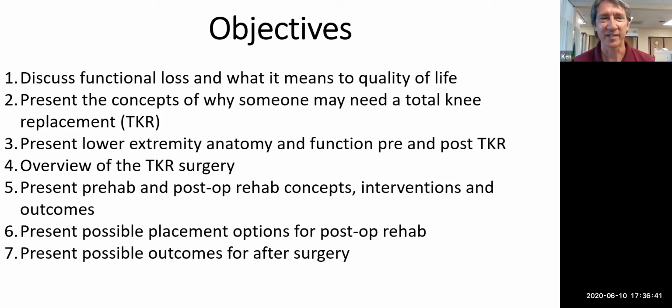So our objectives today: we're going to discuss the functional loss and what it means to quality of life. This is what happens with osteoarthritis, rheumatoid arthritis, things that destroy joints. We're going to present the concepts of why someone may need a total knee replacement. Sometimes it's not good timing. We'll talk a little bit about that. We're going to present the lower extremity anatomy and function, pre and post total knee replacement, an overview of the knee replacement surgery, and present prehab, which is kind of a new term in the last 5 years. It's talking about how you get your knee ready for surgery.